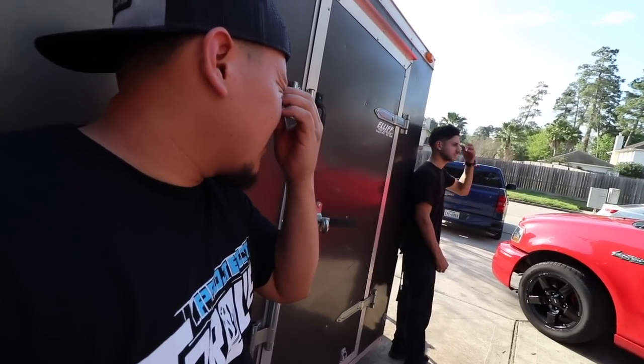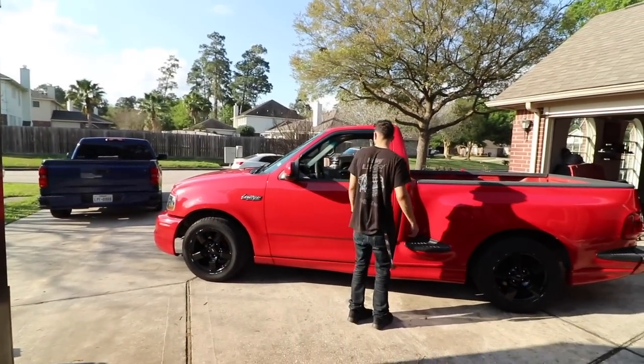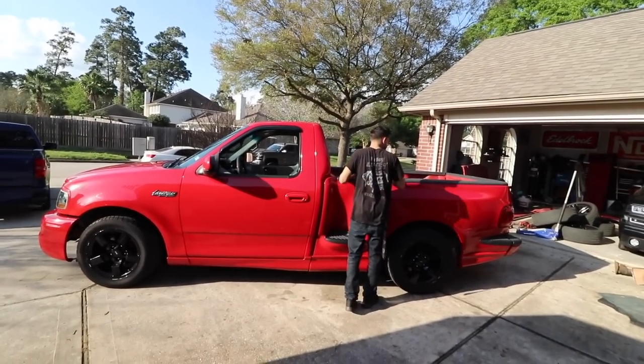Yeah, but this one's in good condition. It has 73,000 miles. The miles, you can't take them off. It has a few scratches, but I'm going to get all that fixed. You going to replace the bed liner? Yeah, I'm going to get a black bed liner. Other than that, it's a pretty clean truck. Shout out to Alex from Exclusive for letting me purchase this from him.